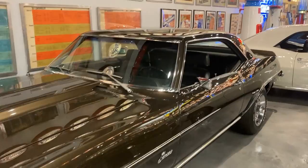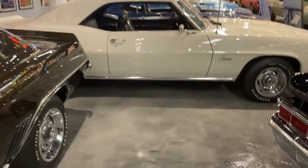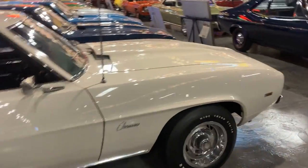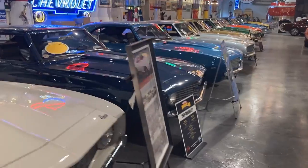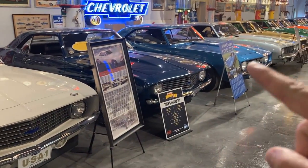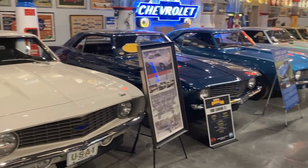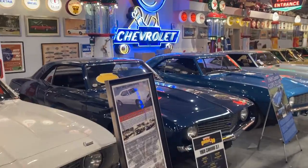So here's a 427 COPO car. I don't know if this is a Z01. I'm not an expert on these. But what I was told is these first four cars here, these first four Camaros, are all ZL1 Camaros. So 1, 2, 3, 4. And apparently it's the largest collection of ZL1 Camaros in the world, which is really, really cool.